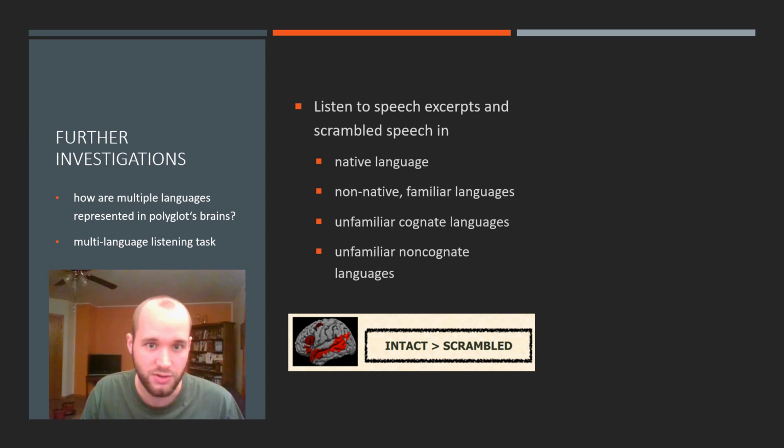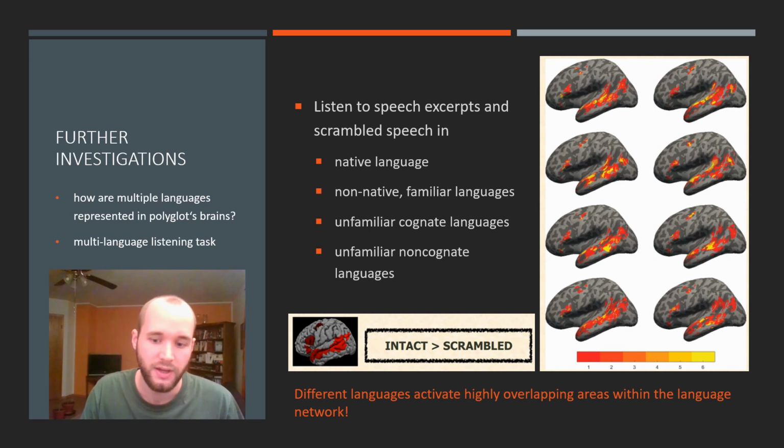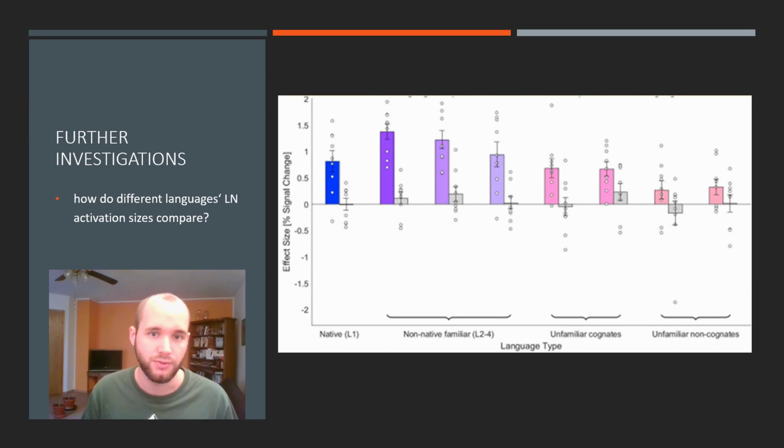And then the researchers generated these beautiful activation maps where each point is colored according to how many languages it gets activated by. So the more yellow a point on these representations, the more languages activated. And from this, they concluded that different languages activate highly overlapping areas within the language network. So this means that it doesn't matter which language you're listening to, your language network will take care of it with more or less the same areas. And this is a really cool finding, because this is also in line with research done on bilinguals. If you look at bilingual brains, they also process both the languages they grew up with more or less the same neural substrate.